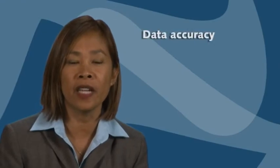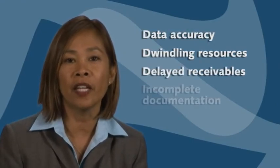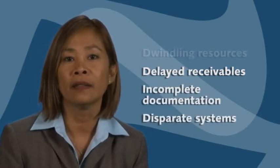Edition on Focus on Performance, we'll be discussing clinical documentation improvement. For over 20 years, healthcare providers have been continuously challenged with issues related to coding and compliance. This includes data accuracy, dwindling resources, delayed receivables, incomplete documentation, disparate systems, and a lot more.